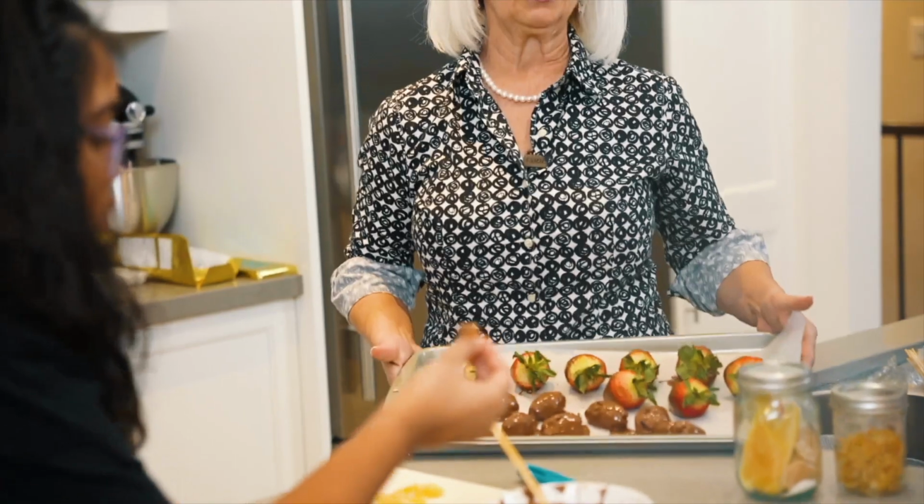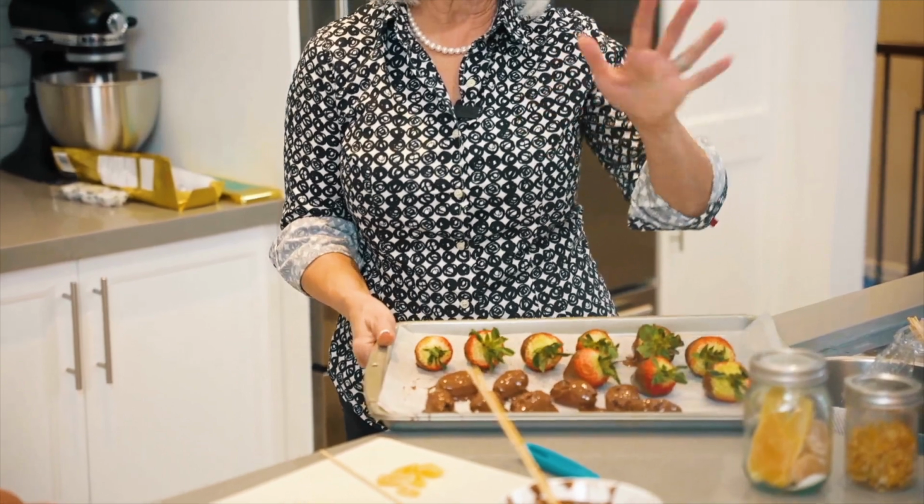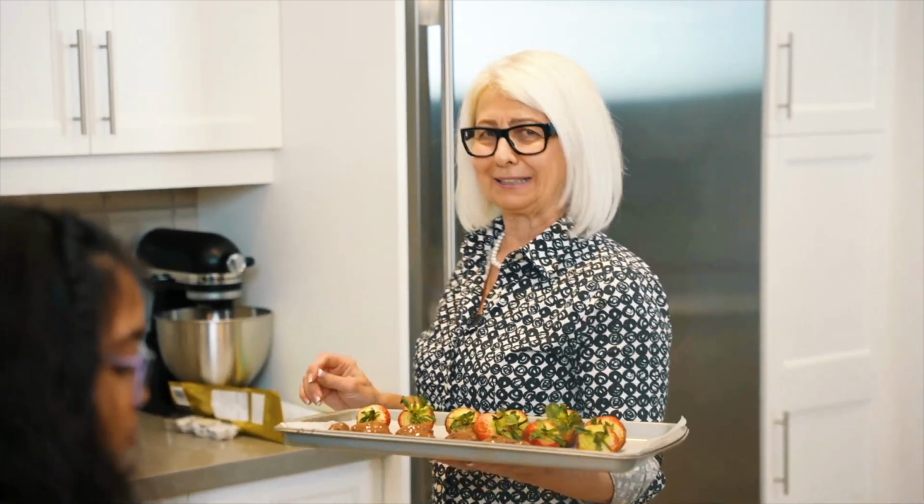This is going to go into the fridge now, and in about 5 minutes it's going to be nice and hardened. You can just sink your teeth into it, and it's going to be amazing. We'll be right back, guys.